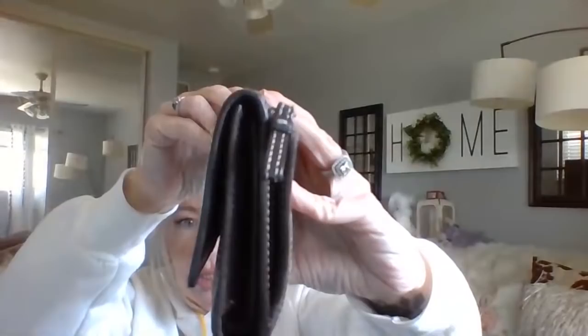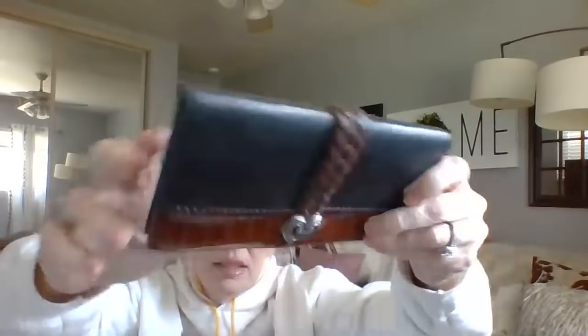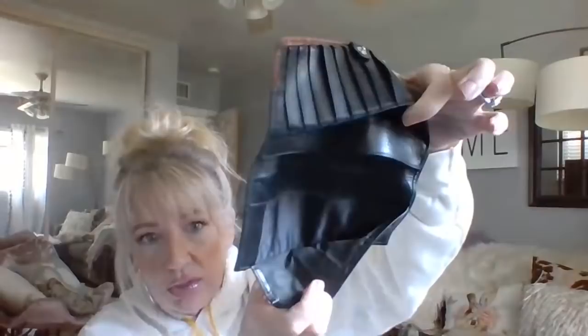All right, I have this Brighton snap wallet in chocolate and black. This side has your zipper compartment. Put all your coin, nice and flat. Unsnap it, and you've got your card slots, bill compartments, ID window, and all your goodness in this Brighton. Got the cute little Brighton heart, and a little heart pull on the zipper. Okay, there we go. So that is Brighton.